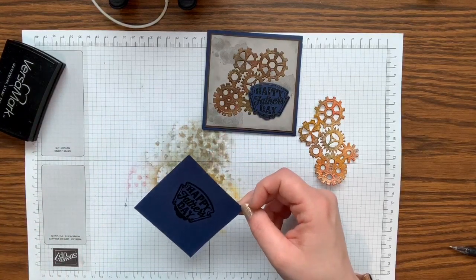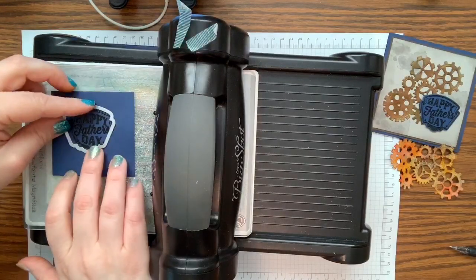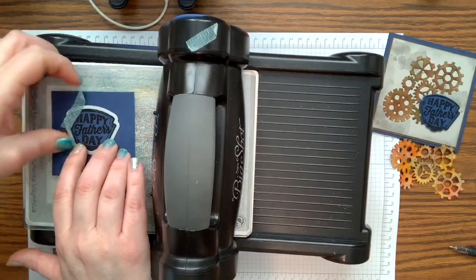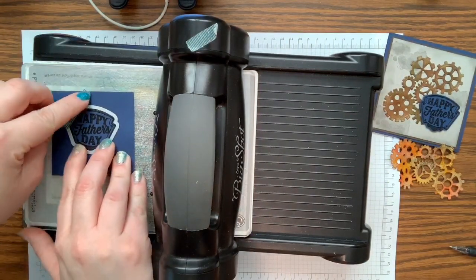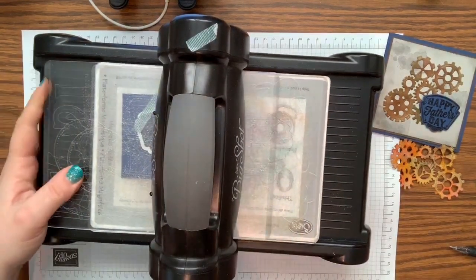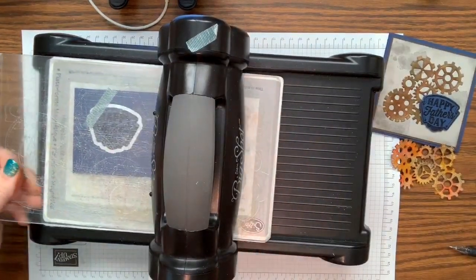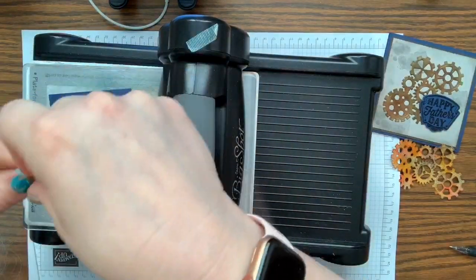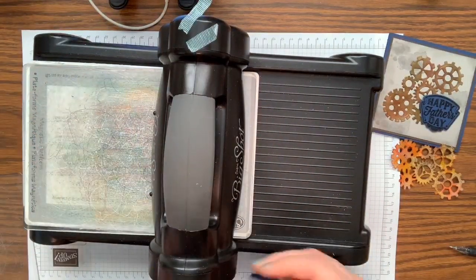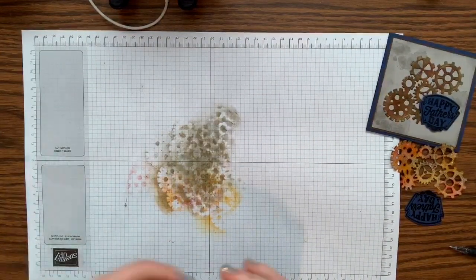Okay, and that's it, you guys. So now we can cut this out with our framelits. So we're just going to put this down. Grab a piece of washi tape, make sure it doesn't go anywhere. Not the new sparkly. No, I don't have that one yet. I will. Don't worry, I'll show you guys. But I don't have it yet. Okay. So now let's put our framelit back.